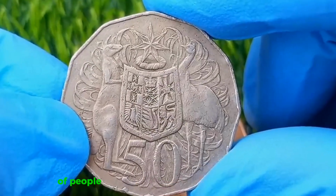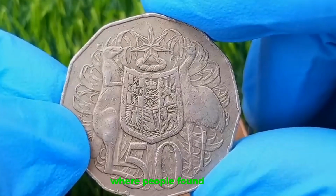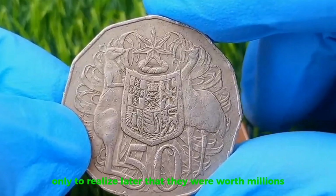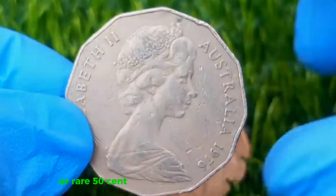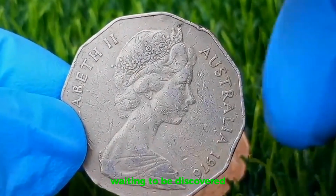Real stories of people who discovered fortune in their coins. There are real-life cases where people found rare Australian coins in their spare change, only to realize later that they were worth millions. Some lucky owners have sold their bicentennial or rare 50-cent coins for life-changing amounts, proving that these treasures are out there, waiting to be discovered.